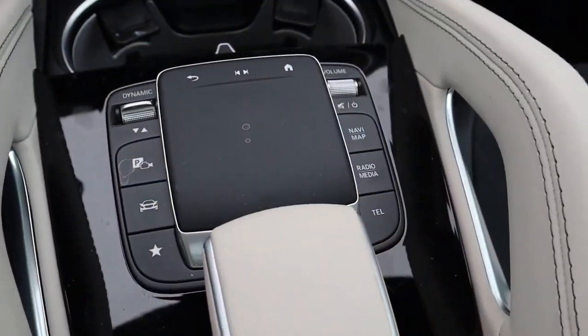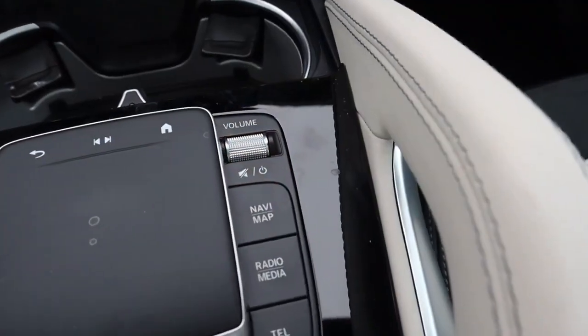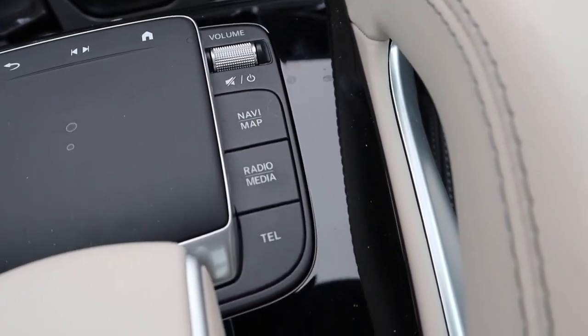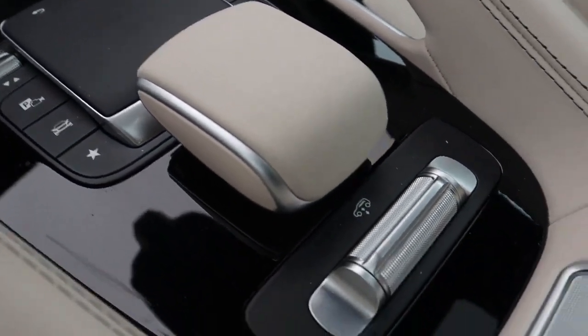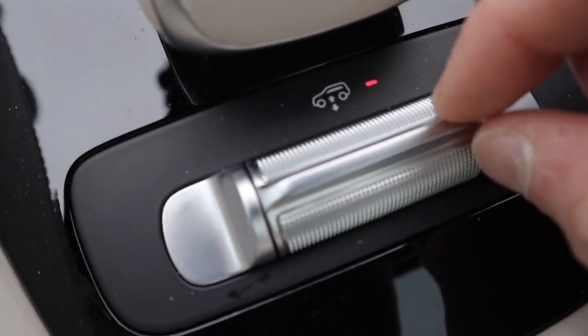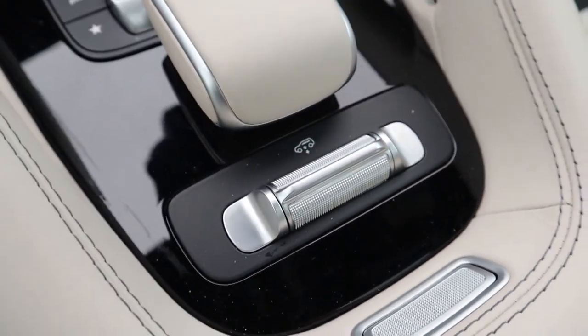Further down from that, you do have your system settings that you can quickly open up, and then you do have a favorites button that you can actually program, and that way you push that button and open up whatever menu you want. On the right hand side, you have your volume switch, which also has a really nice aluminum bezel touch to it. You do have your quick access buttons for your navigation, your radio, and your telephone. And then further down from that, you do have this little arm pad so you can rest your palm and actually manipulate the touchscreen. And then behind that, you have another really nice aluminum toggle switch that you can use to raise and lower the suspension like I showed off earlier.